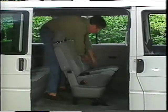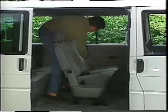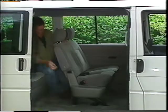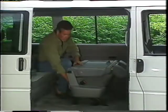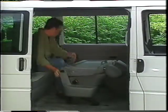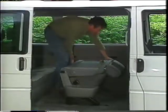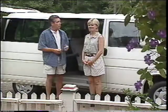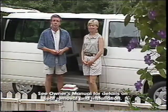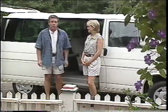To remove the center seat, first open the top of the belt retainer on the side of the seat bench and guide the belt out. Fold the seat back forward and lock it into position. Hold the right handle and pull the seat bench toward the rear. Do the same thing on the left side. Then just lift the seat out and store it. Now, from the wide side opening, you can load large, tall, or bulky items easily. When you're ready to reinstall the seat, be sure to put the safety belt back into its retainer.